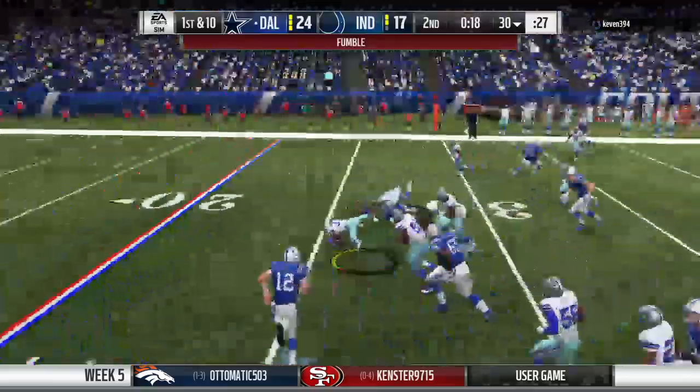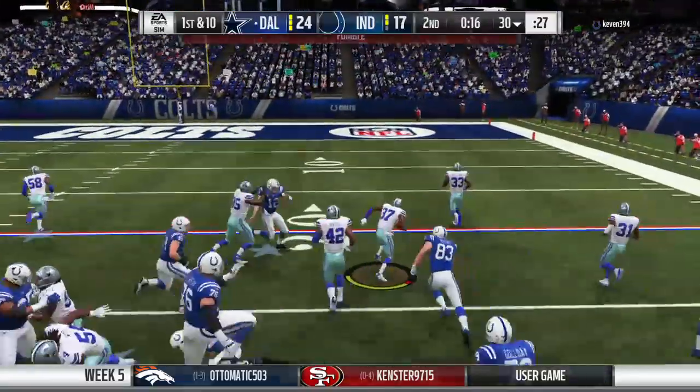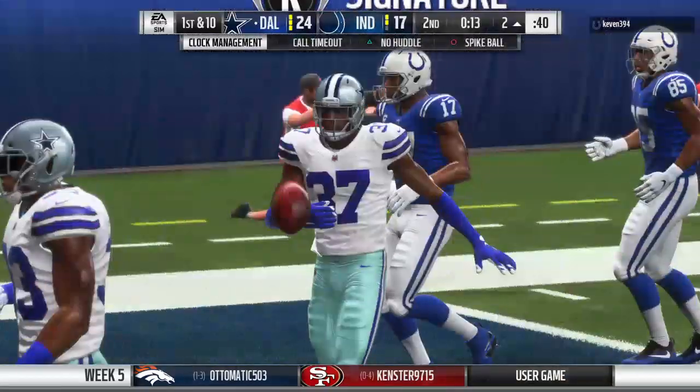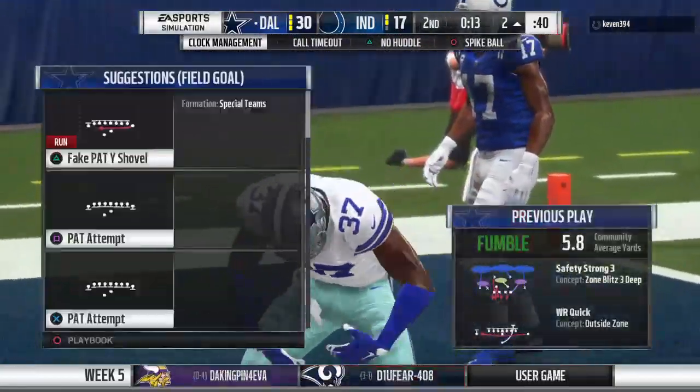And hit behind the line. He lost the football. It's loose. It's picked up by the Cowboys. And he will take it in for a Cowboy score.